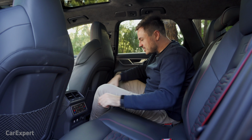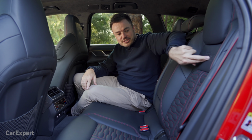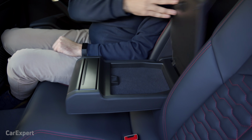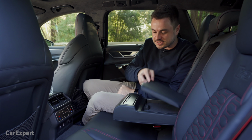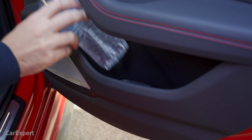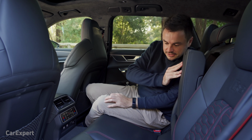So map pockets in the back of the seats. Love the way these seats are designed. Just like the front seats, you get RS embossing and this ribbed feeling. Over here you have a center armrest with a closed off area with carpet for storing bits and pieces. You have a bottle holder, see if it fits, no dramas at all. And then you can also fit your bottles in the door with a little bit of room along the side. Close that out of the way. What else have we got here?